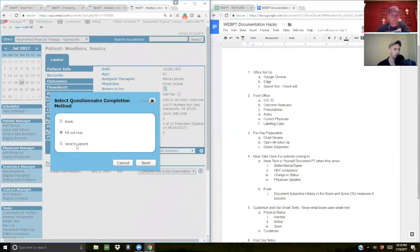And then also Send to Patient. So what you can do is, before the patient even gets here, you could send them their outcome measure and they could fill it out at home, and then it'll plug right into the system.